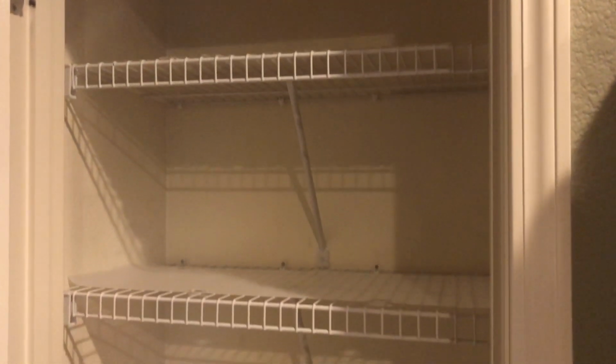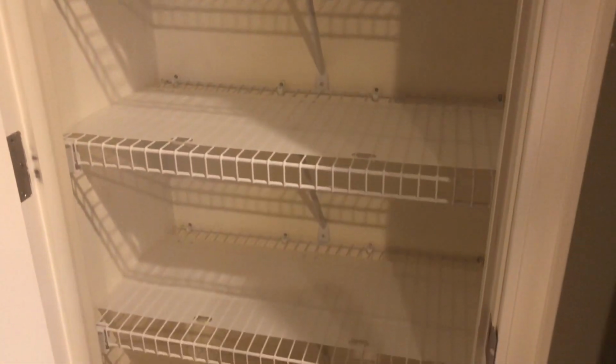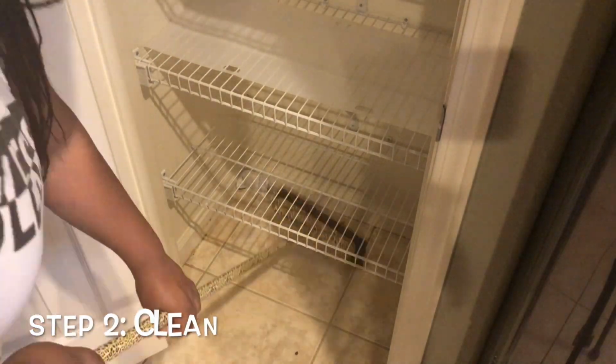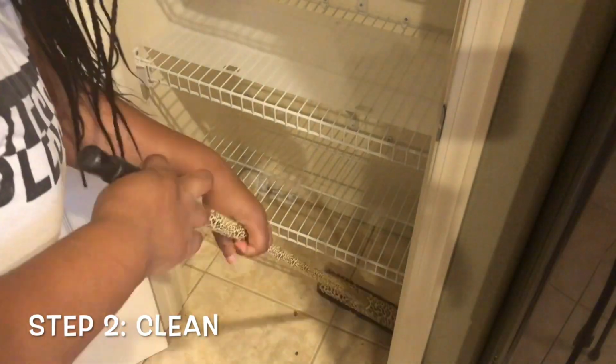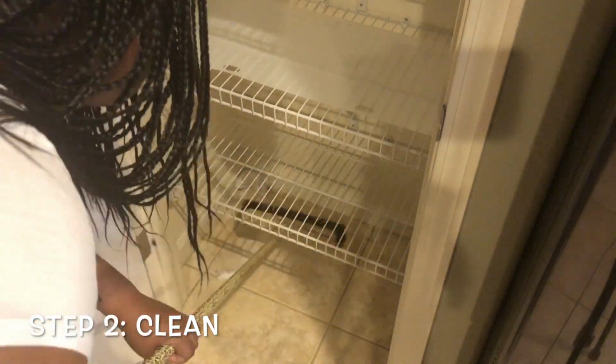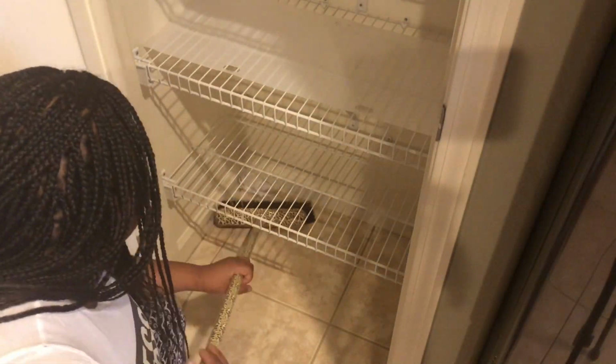I've got pretty much everything out and now I have a blank slate. I need to go ahead and clean it up. It is not very dirty as you can see on camera, but there are some crumbs and some things that needed to be wiped up and swept up from the floor. So I'm gonna do that here and then wipe it down with some Clorox wipes. You'll see that in a minute because we want everything to be sanitized, disinfected, and clean.